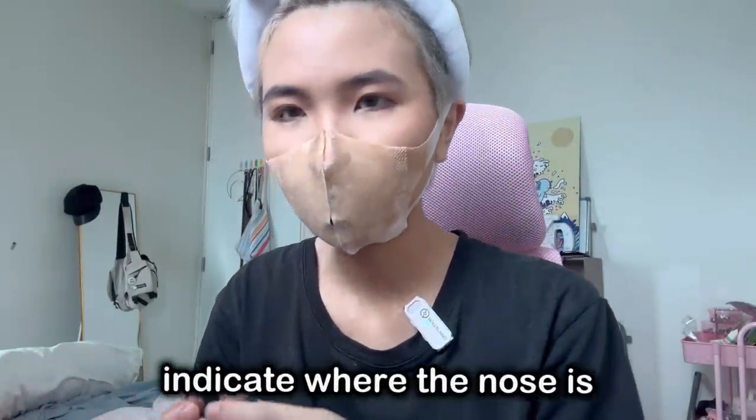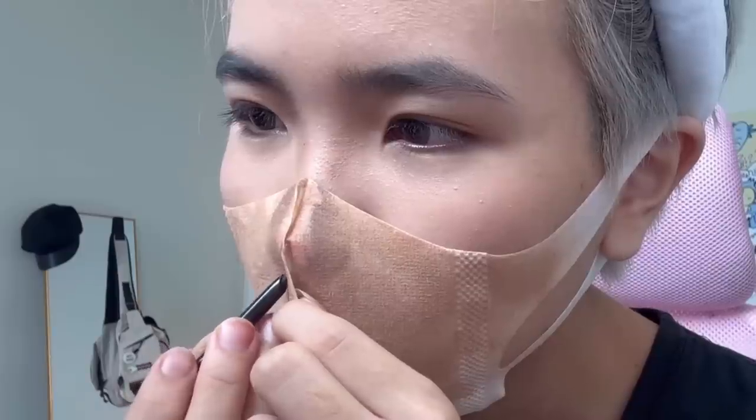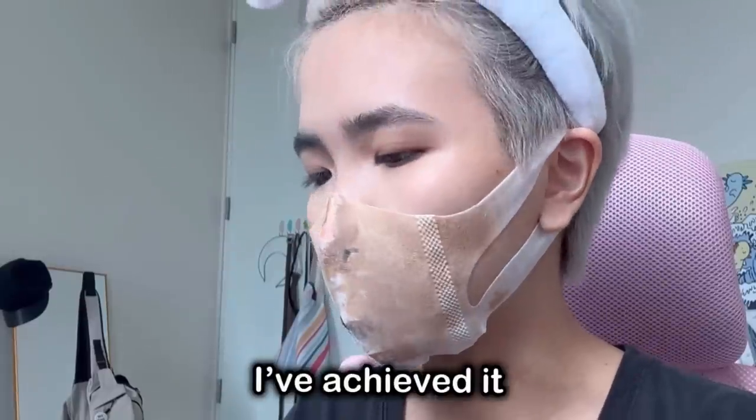We're just gonna indicate where the nose is. A lot of these Douyin girls have really tiny nostrils. Fun fact, some really professional makeup artists use stuff like tape or these hellish looking nose plugs to achieve a smaller nostril. But that's scary, so I'm just gonna draw it on my mask like a rational person would. Yes, I've achieved it. Okay.